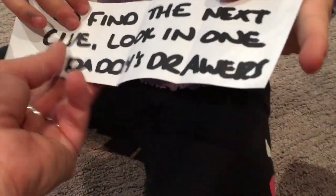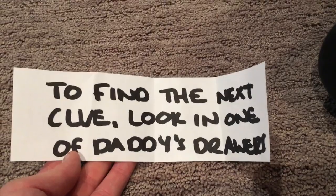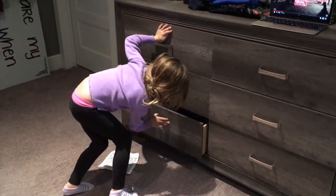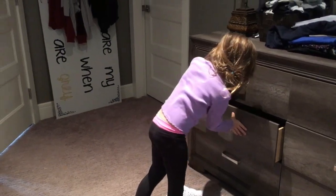Mom, we still need our maze. Says to find the next clue, look in one of Daddy's drawers. So this one and this one are Daddy's, but also, Parker, that side of the bed over here has Daddy's drawer. We're looking for something strange. Anything interesting or different? Parker, what'd you find?